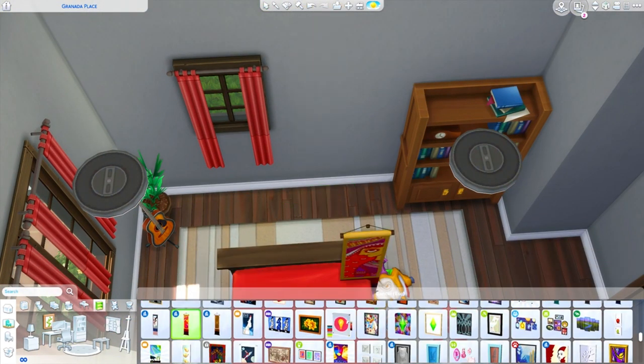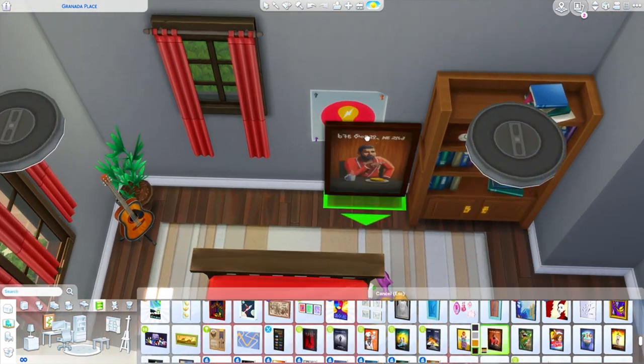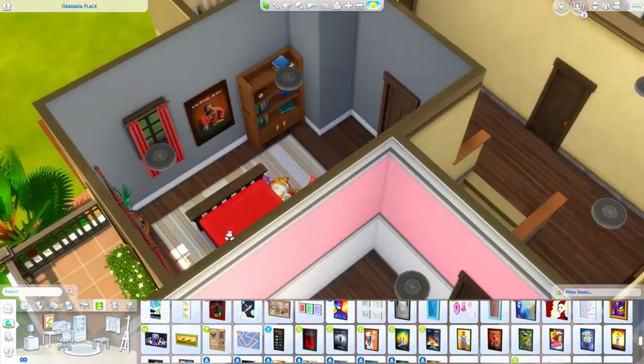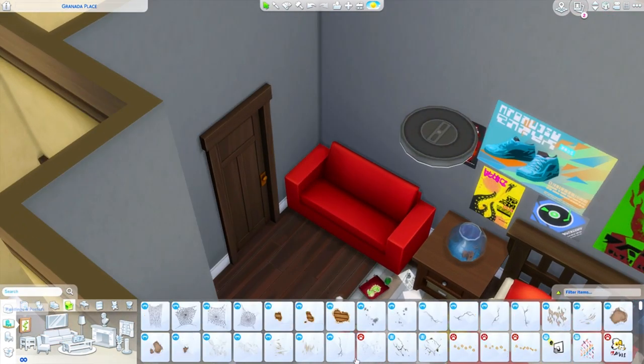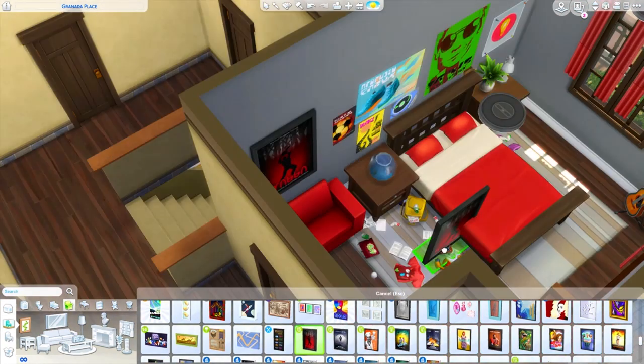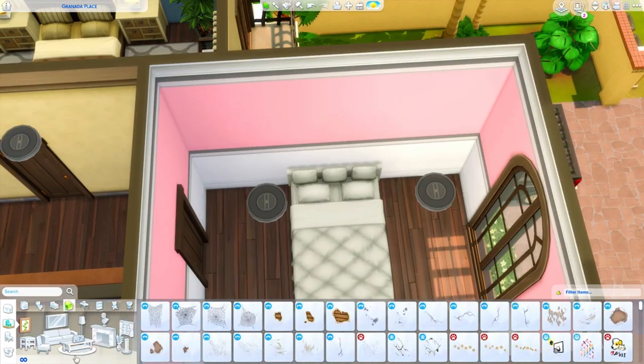We also added a guitar in here and just some more paintings and pictures and stuff. You know, gotta have Bob Pancakes. We also added the chainsaw painting over here with a red couch. I imagine this kid is really into his movies as well as exercise and stuff.